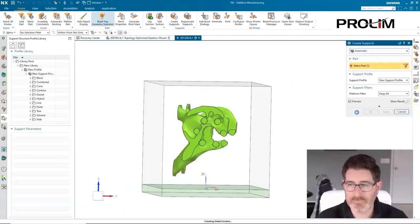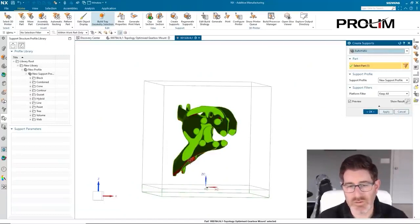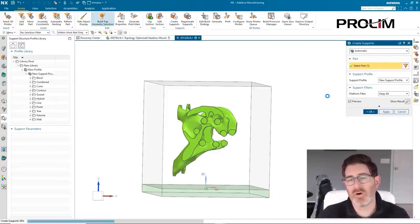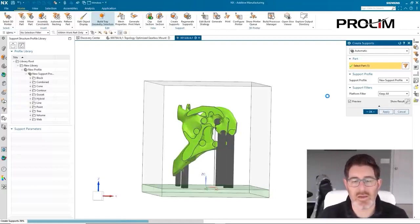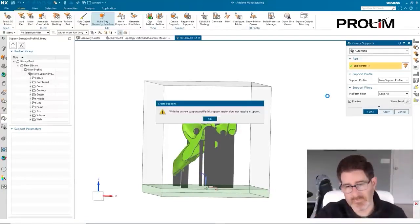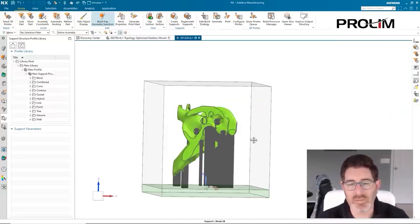So I'll select my part. I will get a preview, basically showing me these red areas down here where the part needs to be supported, and I'll say OK. And the system's going to go through and create support structures for my part so that when this part is printed, it's not going to sag or distort or have any effects of gravity on it, like you might see if you didn't support it properly. Now, it's not going to maybe support all of those red areas it showed me. It's going to do a further analysis once I hit OK, further analysis than the preview. So I may get a warning here saying that some areas didn't actually need support. Yep, just like that. But now we have a completely supported part.